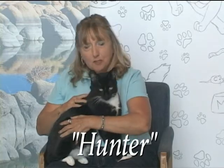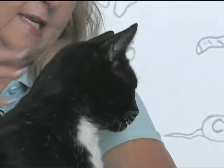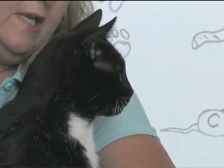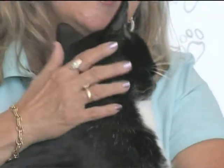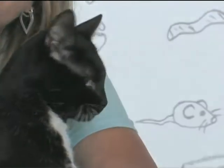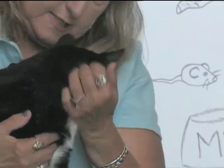I would like to introduce to you Hunter. I think he's around 3 years old. He is a neutered male. He is a black, short-haired tuxedo kitty. He was returned to us. He is FIV positive, which means he cannot have any other kitties in the home.